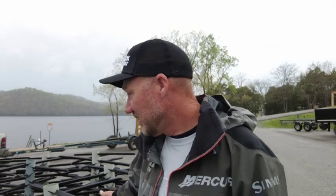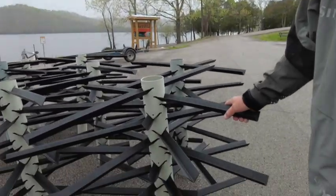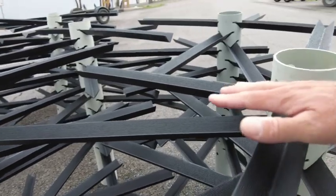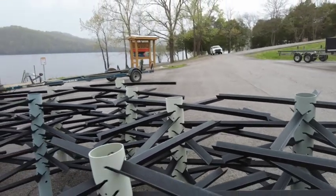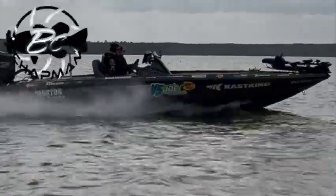And these are Mossback fish habitats. These are what they call conservation cubes. And as you can see, they have a really tight area in the middle where your prey can go and feel safe. But once that prey gets out of there and gets out here a little more in the open, guess what happens? They become food for the bass. The bass can get in here.